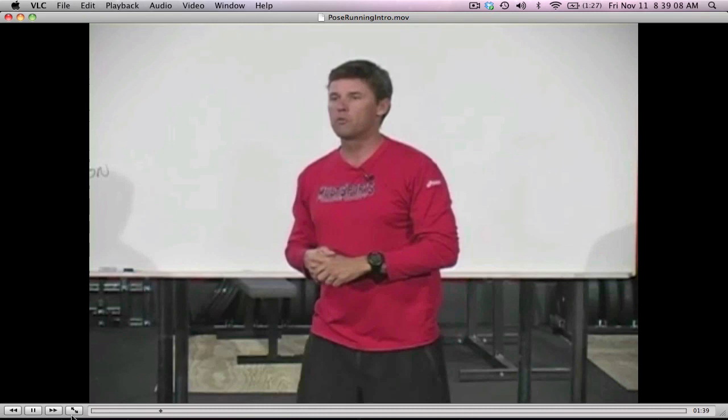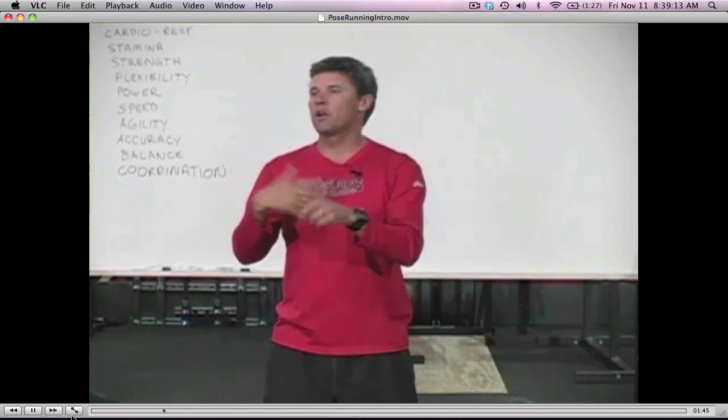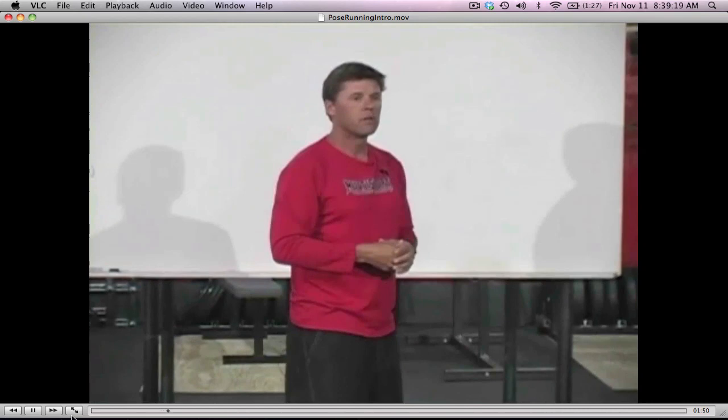And then finally, momentum or inertia. Once you get something rolling or moving, it's easier to keep it going than it is to start and stop over and over again.